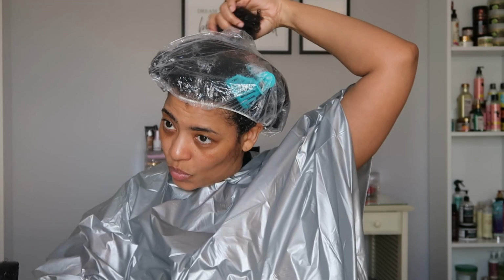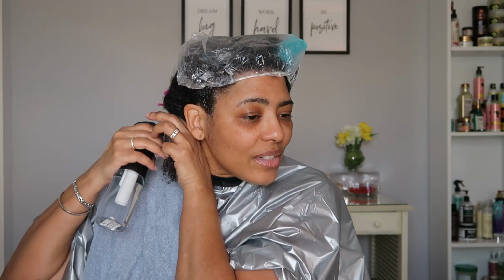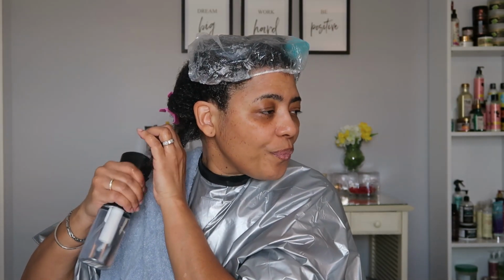So I'm going to start in the back. I'm going to try to work fast again, because this is one of those ones you have to keep your hair sopping wet and all of that. So this is what my hair looks like right now with just the leave-in in it. And I'm going to try to take small sections. And I have my towel here. And I'm gonna add water because it says sopping wet. This is warm water in my bottle. Okay, so you guys see that dripping?